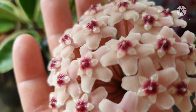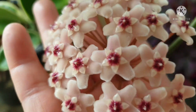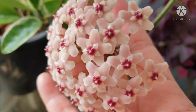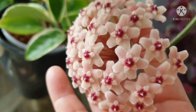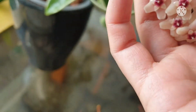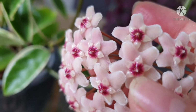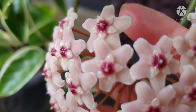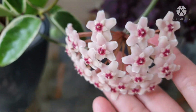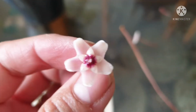At first you would not know if it's from this plant or what, and then if you get closer, that's when you realize that it does omit a scent. So look at that, isn't that pretty? The pinkish, a touch of pink on the flower, and then a bit more intense in the middle, and the star. It's a beautiful Hoya. One has dropped, and they're finishing, I think. So look at that.